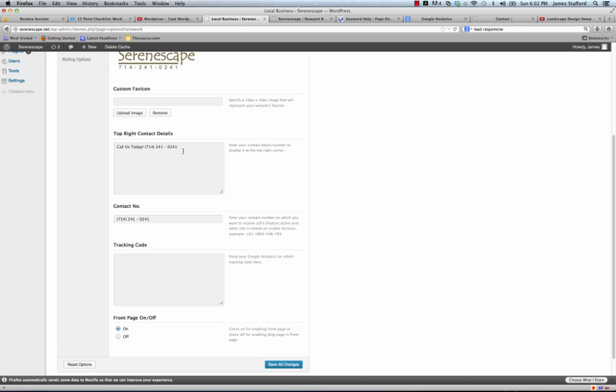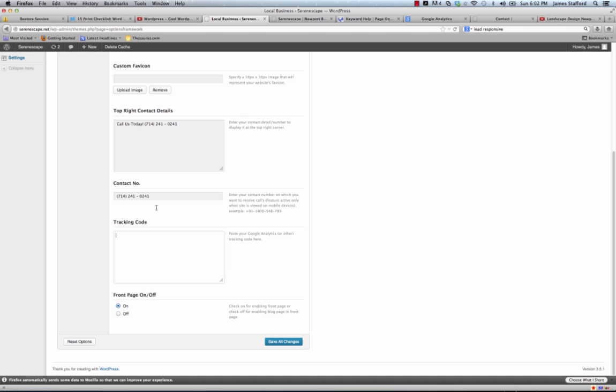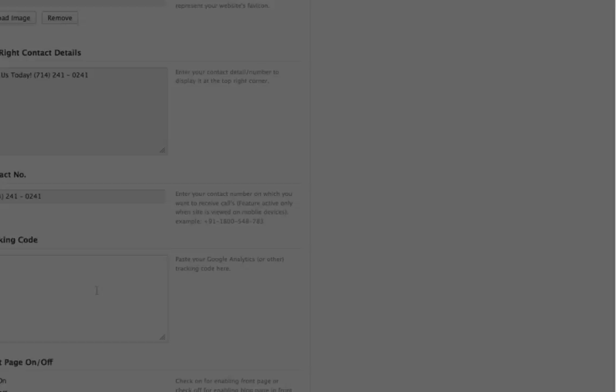And you can add Google Analytics right here, which is really cool, which is going to track everything and anything about your site, like where the visitors are coming from, all that good stuff. And I really recommend doing that for your business. Highly recommend doing it.